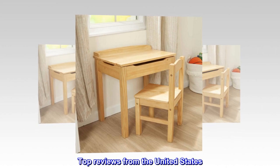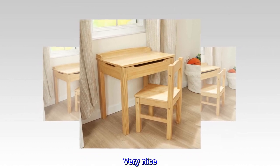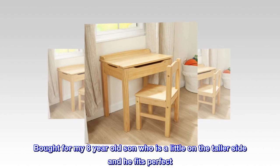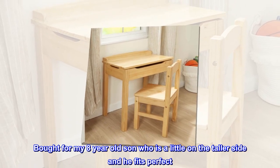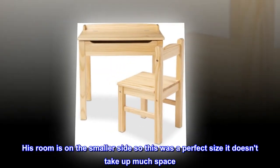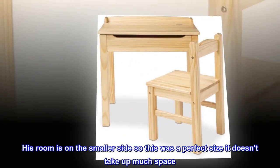Top reviews from the United States. Very nice. Bought for my 8-year-old son who is a little on the taller side and he fits perfect. His room is on the smaller side, so this was a perfect size. It doesn't take up much space.